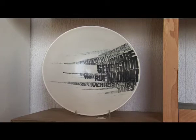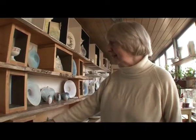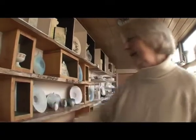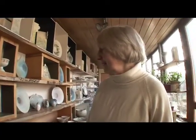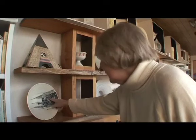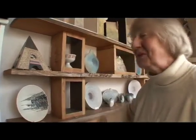That was one of the first ones using calligraphy on the bowl, and I made that quite a long time ago, but I made a mistake in the spelling, but nobody realised it. I've got there, I don't know what that is. It should be Sehnsucht, but I don't know what happened here. Anyway, nobody noticed it.